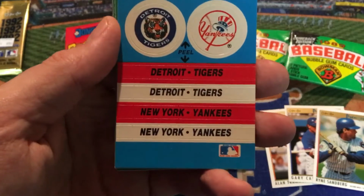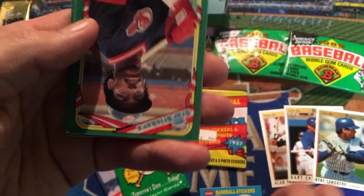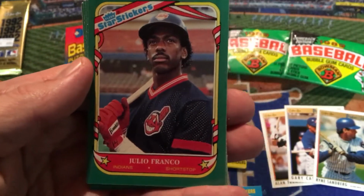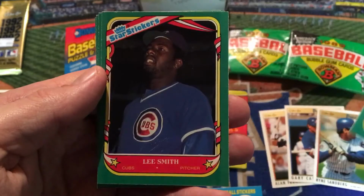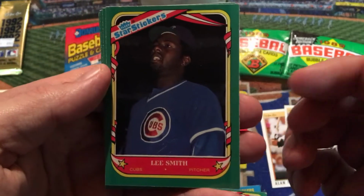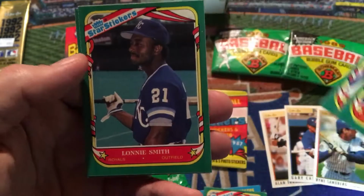So you've got this old school Detroit Tigers logo with the Yankees right there. And then you have these star stickers. I have never seen these anywhere. I just never purchased these as a kid. I don't even know if I ever even saw them. Julio Franco, Lee Smith. There's Hall of Famer, legendary closer Lee Smith. Gary Gaetti had a lot of good years for the Twins and then went to the Royals.